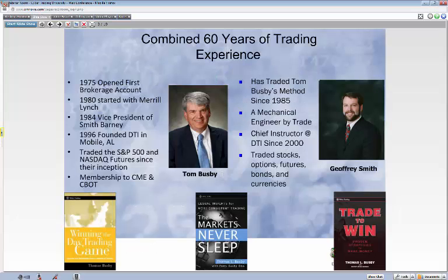So a little about myself. I'm the guy on the right side. The founder and CEO of DTI is Tom Busby. He's been trading in the markets since the late 1970s. I've been in the markets since about the mid to late 1980s.